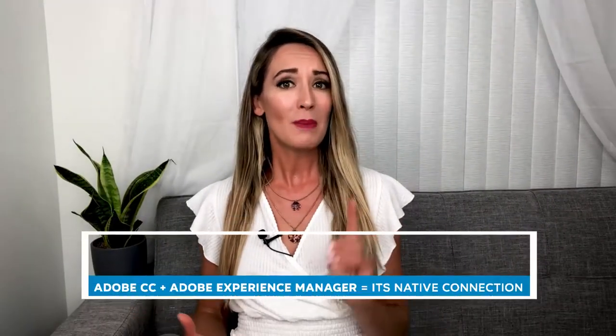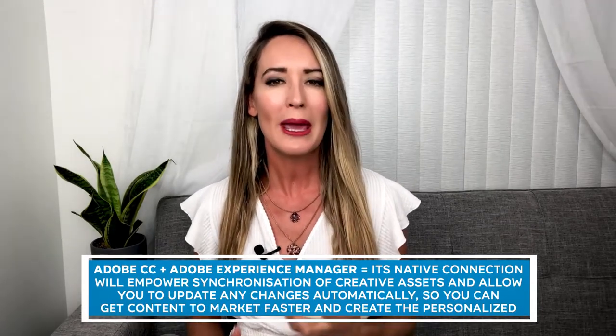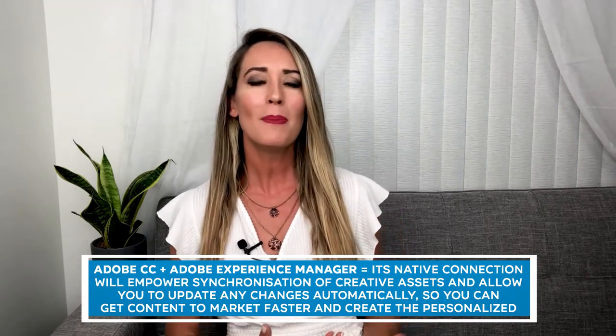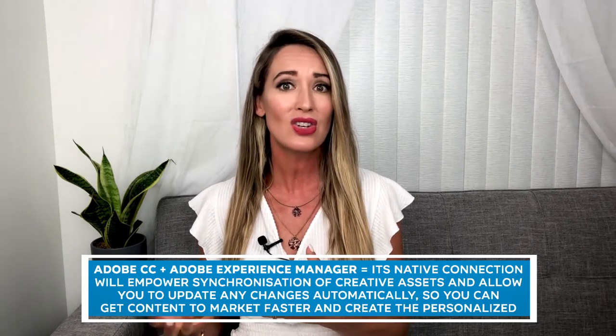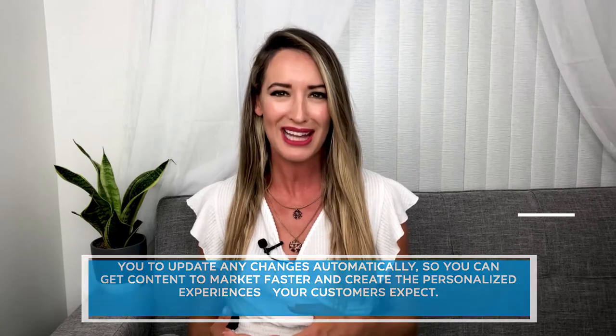Adobe CC plus Adobe Experience Manager equals its native connection will empower synchronization of creative aspects and allow you to update any changes automatically so you can get content to market faster and create the personalized experience your customers expect.